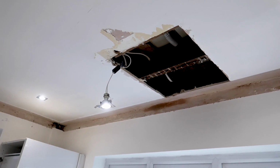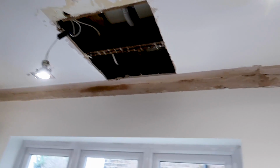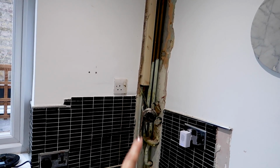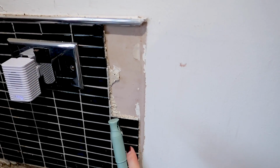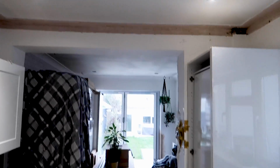So our plasterer, Tom, is going to come and repair that properly. Simon's removed his little naff job. All this boxing in, which was around these old pipes, has gone. Simon's taken off about 9 tiles. I think that's the extent of his tile removing skills. So there we go, all the coving all the way around has come off.